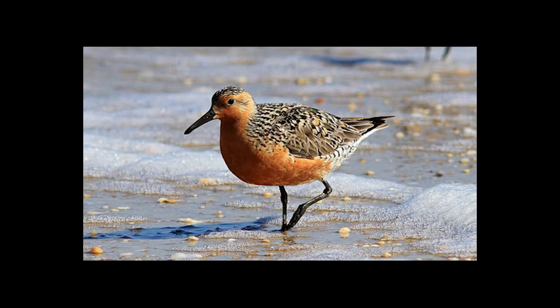For example, a couple of years ago, the South Korean government built a 21-mile long seawall across the mouth of this 150-square-mile tidal estuary on the Yellow Sea coast. A fifth of the world's population of great knots, this beautiful charcoal gray shorebird, depended on that 150 square miles of tidal flat on their migrations twice a year. And when they built that seawall, a fifth of the world's great knots disappeared.